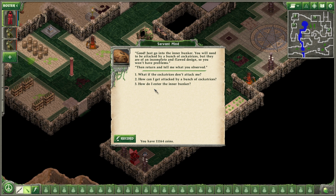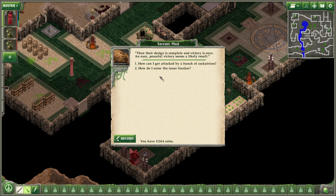Good. Just go into the inner bunker. You will need to be attacked by a bunch of cockatrices, but they are of an incomplete and flawed design, so you won't have problems. Then return and tell me what you observe. If the cockatrices don't attack me, then their design is complete and victory is ours. An easy, peaceful victory seems a likely result.